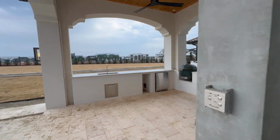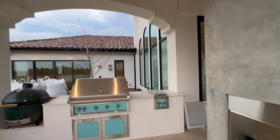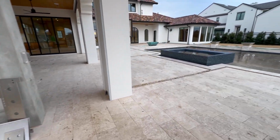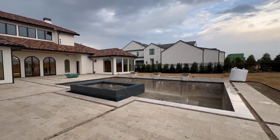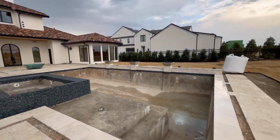And we have the double-sided fireplace with the outdoor kitchen. Custom grill. They did a fantastic job, y'all. Cannot wait to see it fully complete.